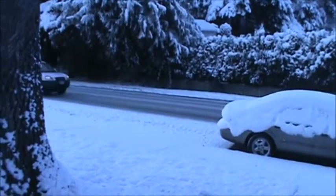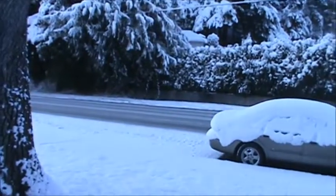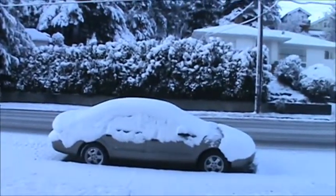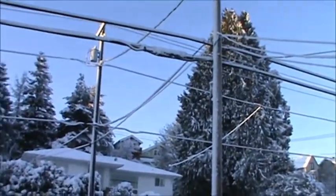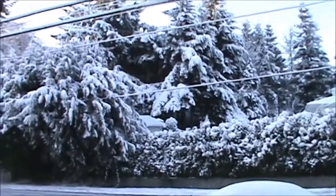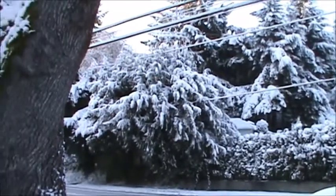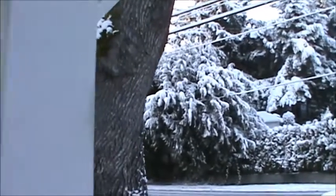Well, it's downright wintry out here this morning. Looks like we got about 4 inches of snow on everything. The snow is kind of pretty, but it sure makes life interesting. We looked at this yesterday. I'm going to slip past the post here on the porch.